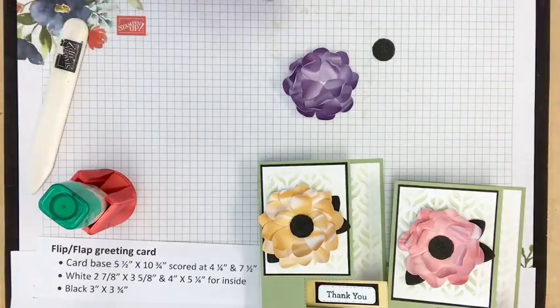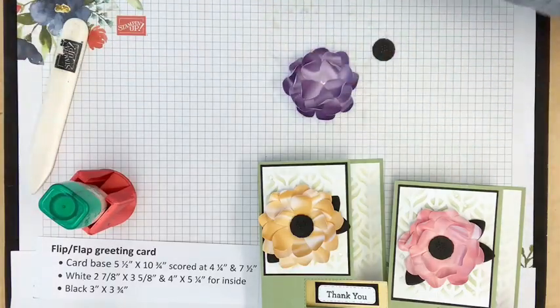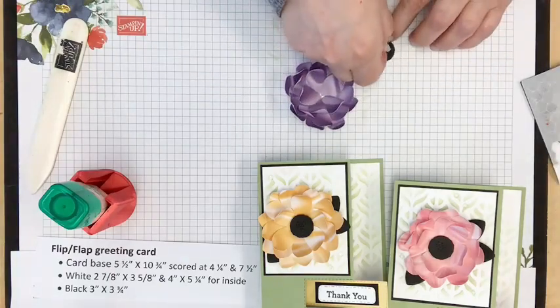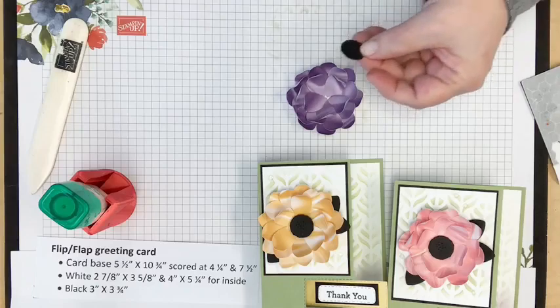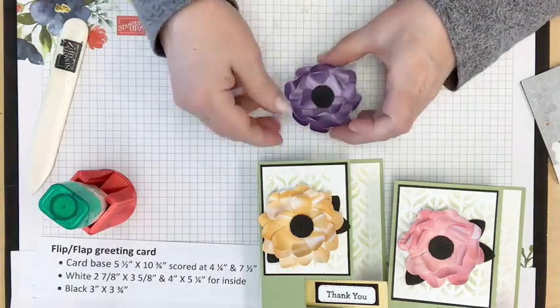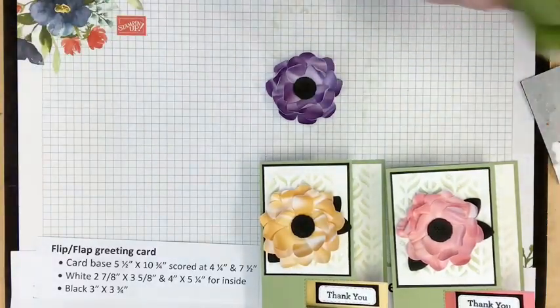All right, we're going to add this little flower center with a dimensional. Oh, wait, I wanted to use my black one so it doesn't show. So this is the perfect reason to use one of our black dimensionals when you don't want that white to show through those little dots. Okay, ooh, I'm excited. All right.